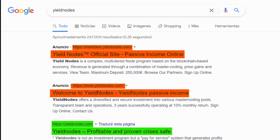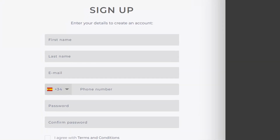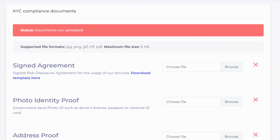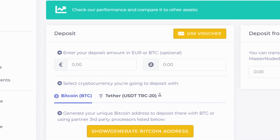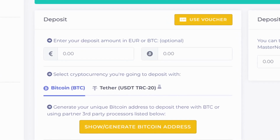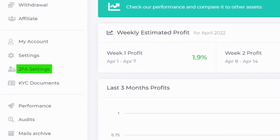If not, you can just search the project on Google, but take care because there are some fake scammy sites that are impersonating the project and appear first on Google. So after getting to the Yield Nodes website, you have to go to sign up and fill out your personal information to register. Once you're inside, you have in the left-hand column the KYC documents. You have to go there and give some additional information of your identity. After submitting these documents, you need to wait till they are approved. Once the KYC documents are done and approved, you can deposit using Bitcoin, Fiat, or Tether. I would use Bitcoin or Fiat because I think it is the easiest. Just remember that if you do it with Tether, you have to send it through the Tron network. Then you just need to wait. And I suggest activating two-factor authentication to secure your account.